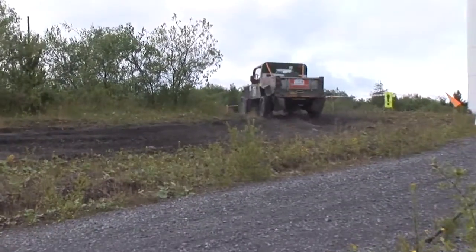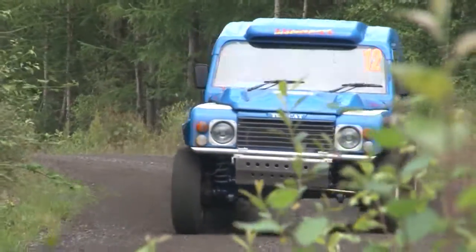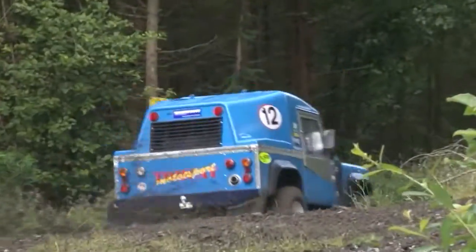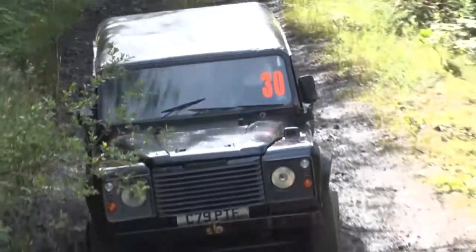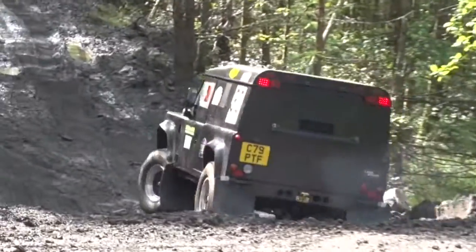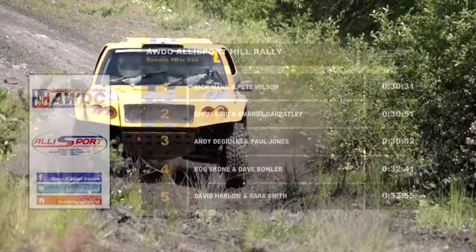22nd overall now for the pair, after a maximum time on stage four. And just the one car in Class C as well this weekend, as Mark McNeil and Paul Chambers lead the way there, but with a couple of maximums putting them down in 23rd. And a bad start for Rod Parker and Derek Wheeler. The car cutting out in the morning stages and giving them plenty of maximums. But they do hold second in Class B.